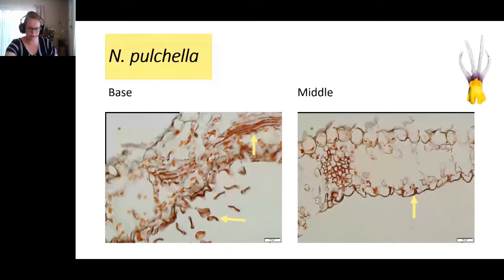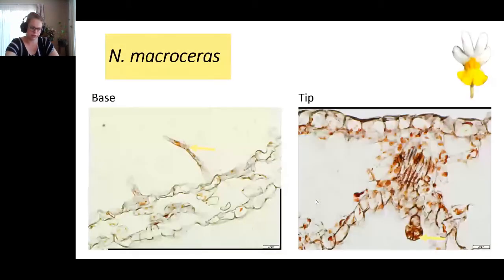In the middle section, the base of the trichomes can be seen as they stained red in between the epidermal cells. The trichomes in the base of Nemesia macrocera did not stain as brilliantly red as those seen in anisocarpa and pulchella. The glandular trichomes seen in the tip section stained a brilliant red to orange, and they can be compared to the clavate trichomes of Nemesia anisocarpa and pulchella.